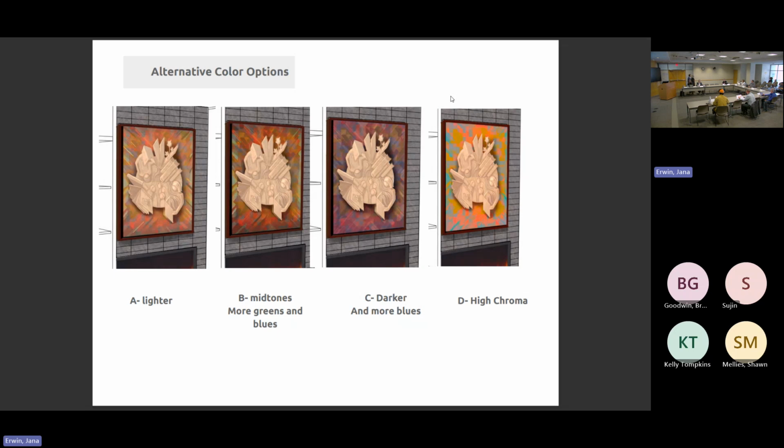Let's get the page. That worked, by the way. The printout, neither of them is really quite there. Option B looks kind of accurate, but D is really blown out and A is a little bit more pastel. But if there's a consensus of what direction, or if we like the original option too.